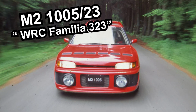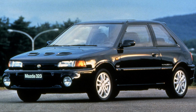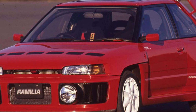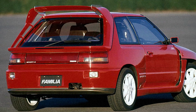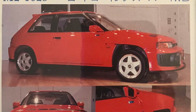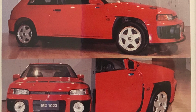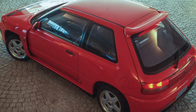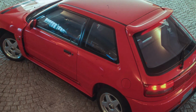After that, moving on to M2 1005 or M2 1023. The car was based on the Familia GTR. The 1005 model had really aggressive fenders and wing, and it was designed to be used in competition with the WRC Rally under the Group A category. The 1023 was more of a tame version. It's like when you have a concept car that's extreme and then you have the actual model that comes out. Unfortunately, none of these were ever really produced. I think a few concepts were made and that's about it.